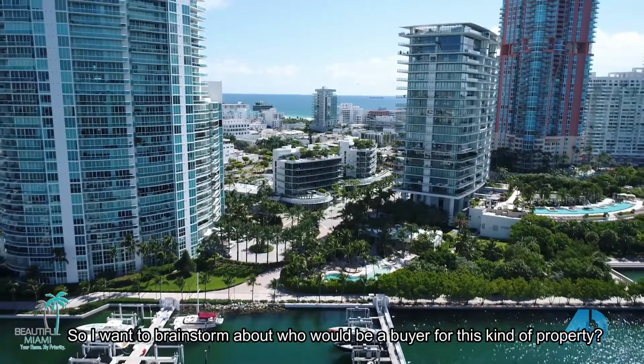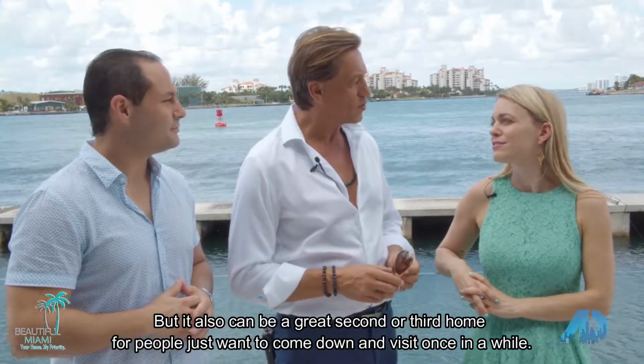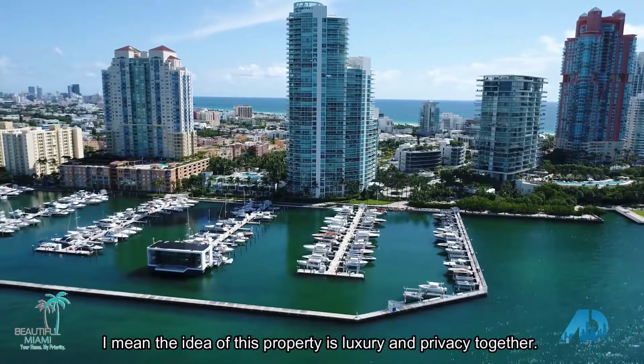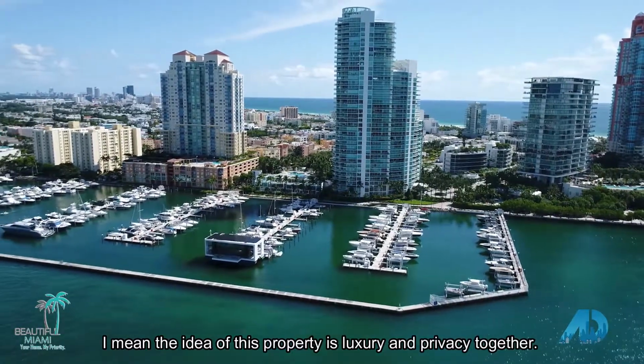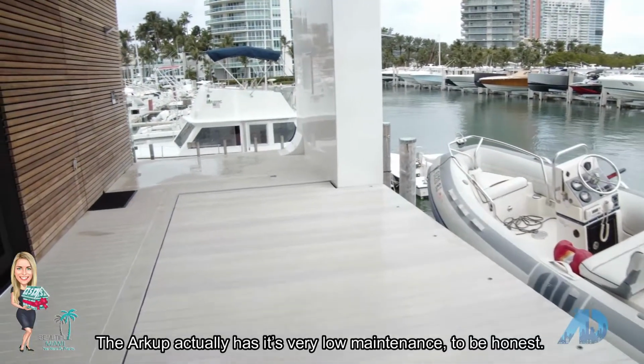I want to brainstorm about who would be a buyer for this kind of property. Well, look, it can be a trophy property for anyone. That's what I thought. But also it can be a great second or third home for people who just want to come down and visit once in a while. The idea of this property is luxury and privacy together. The Arkup actually is very low in maintenance, to be honest.